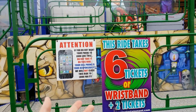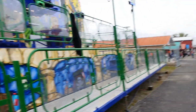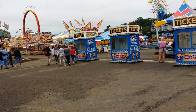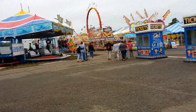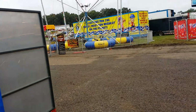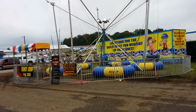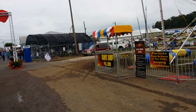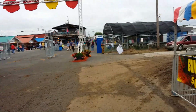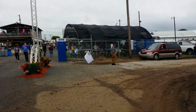This ride takes 6 tickets, or a wristband plus 2 tickets. I think tickets are like $1 apiece, so they make some money on this junk. It's crazy just thinking how much the tickets cost, and you've got to use maybe 5 or 6 tickets for each ride, unless it's a little ride. The best trick is to go on the days where you pay $20 and get a whole wristband. With the wristband, I think you can get into most stuff for free. So that's the best thing to do, is get a wristband.